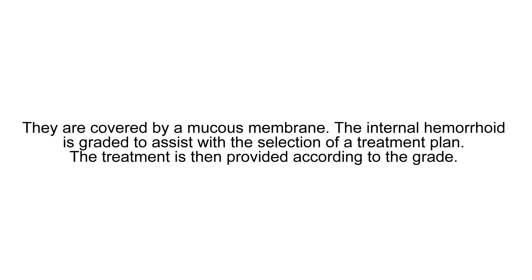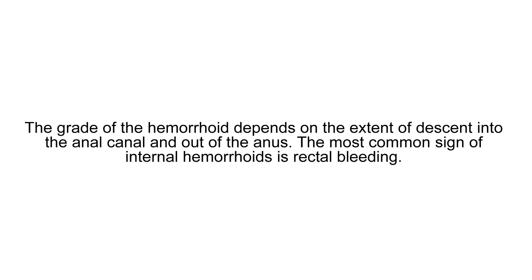Internal hemorrhoids occur above the pectinate or dentate line in the anal canal. They are covered by a mucous membrane. The internal hemorrhoid is graded to assist with the selection of a treatment plan. The treatment is then provided according to the grade. The grade of the hemorrhoid depends on the extent of descent into the anal canal and out of the anus.